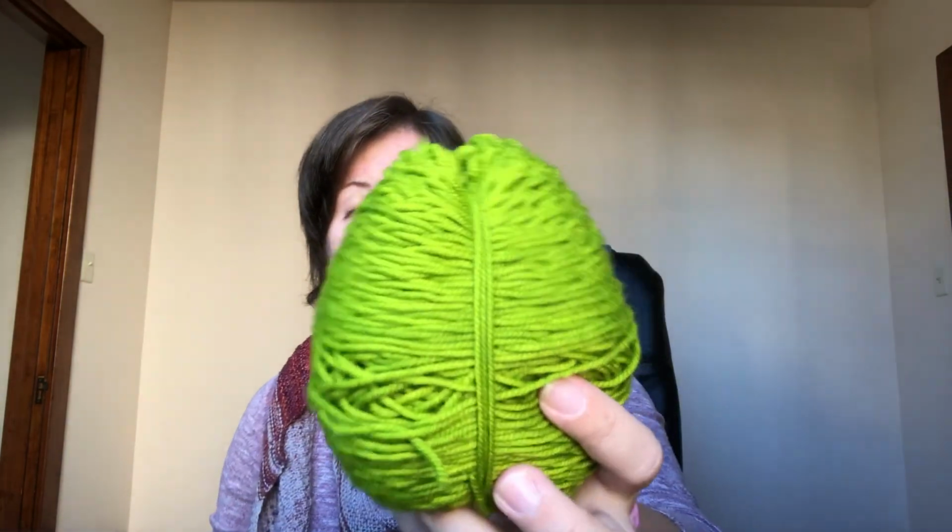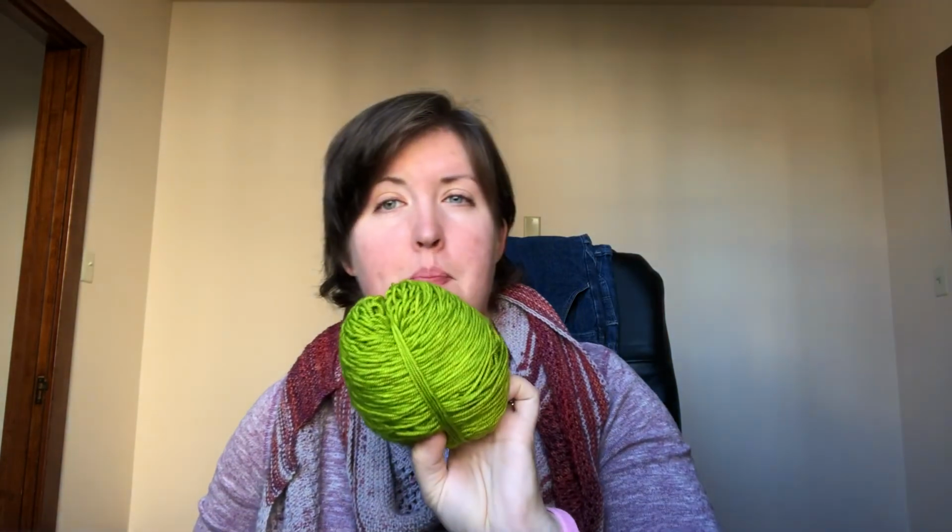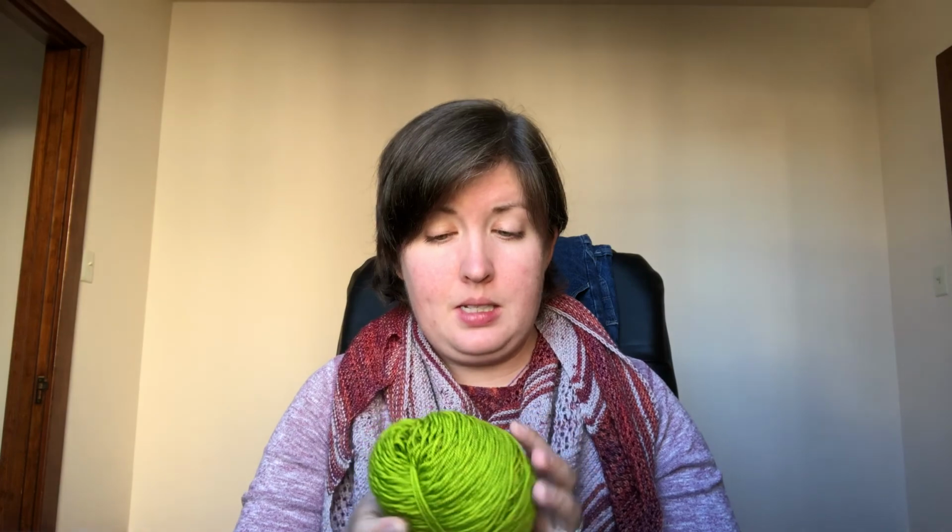The reason I do not have the third size with me is because my baby daughter already wears it, and I am not 100% sure where it is right now. But the third size was made with this beautiful bright green. This is Ba Sonoma yarn, which is, Ba is the company and Sonoma is their DK weight base.